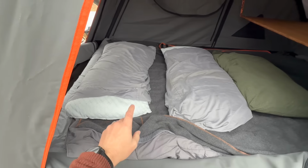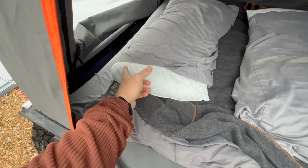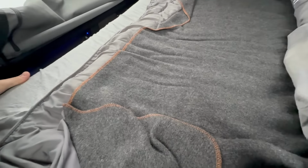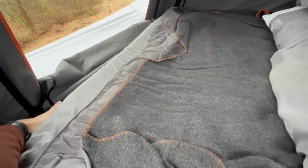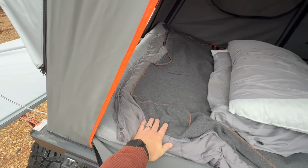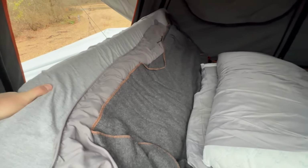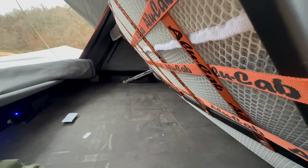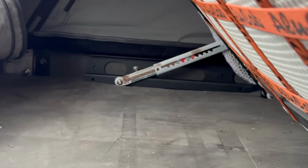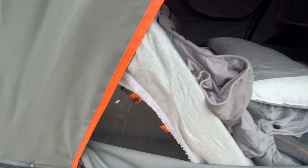But okay, my favorite part of this tent by far is this optional reclining backrest. Yes, I know, it's crazy. If you are in here, you can make a backrest at any angle you want. It's kind of ratcheting. See if I can show you here. That's the back of it, and you can see the mechanism over there. Right there. So dude, I mean, come on.